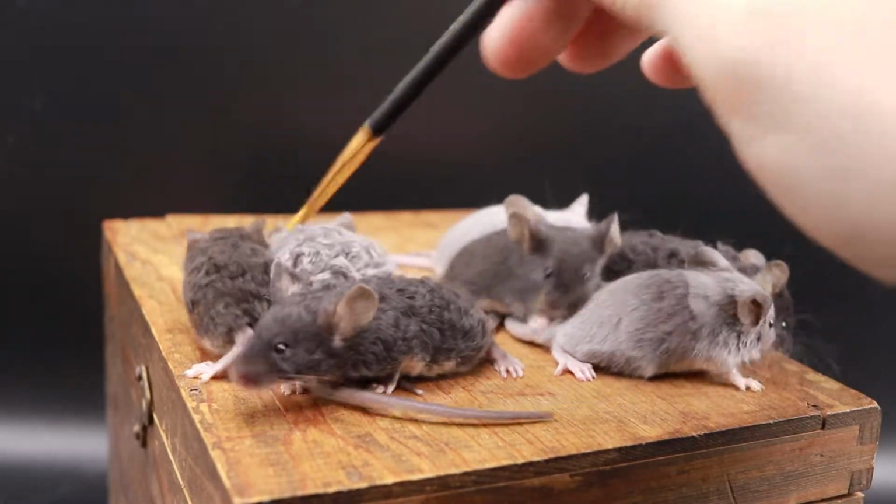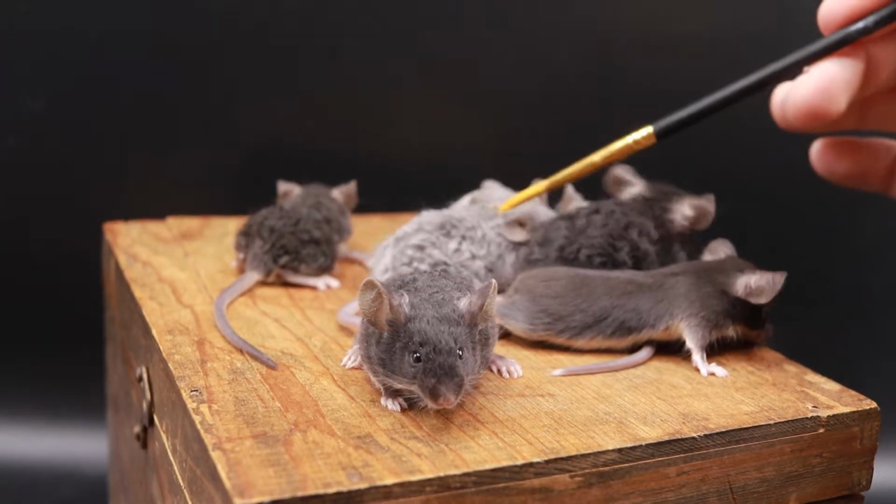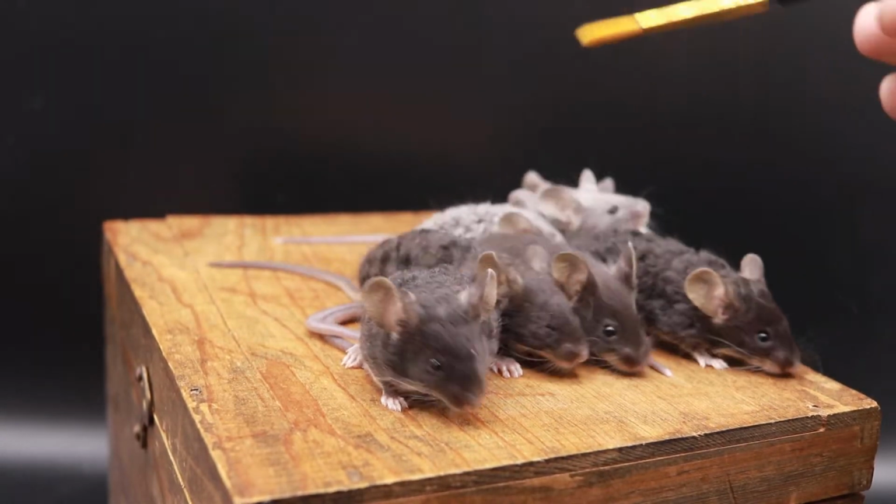So again, this one here, because of the thickness, he's also got some length. It seems like he's got some good length going on. So he's somebody that I'd like to keep.